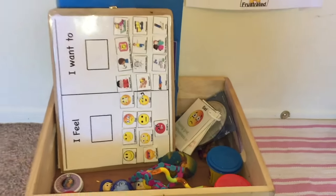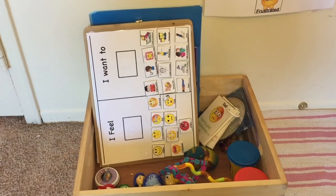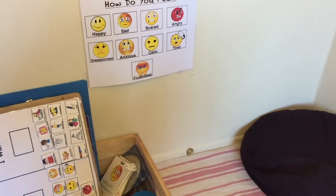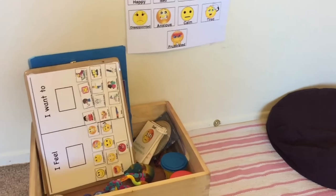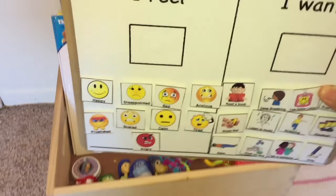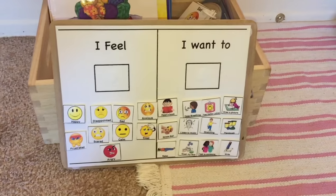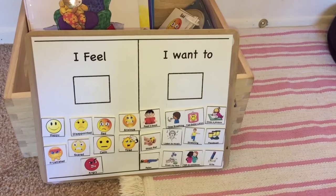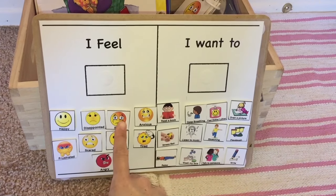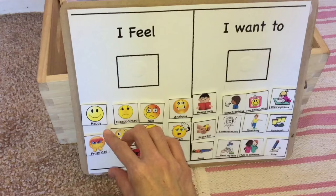Okay, so let's talk about what's inside the little box here. The first thing, when the kids are feeling bad, whatever they're feeling at that moment, they come to the corner and they get the self-regulation board. This is a board that I created so that children can deal with their emotions on their own. They come to the corner and they choose, what do you feel? Do you feel disappointed? Do you feel sad? Do you feel tired? Do you feel angry?